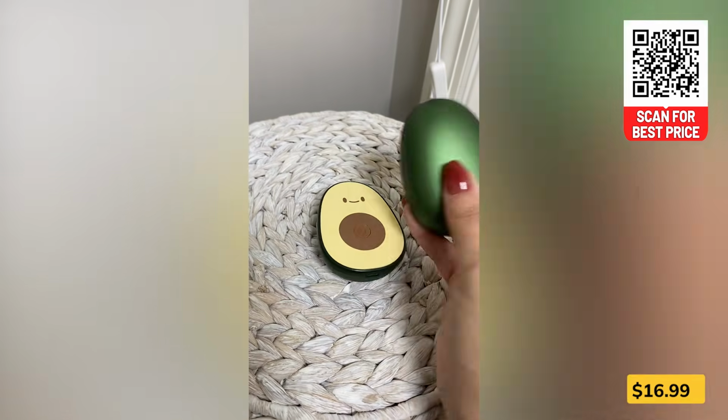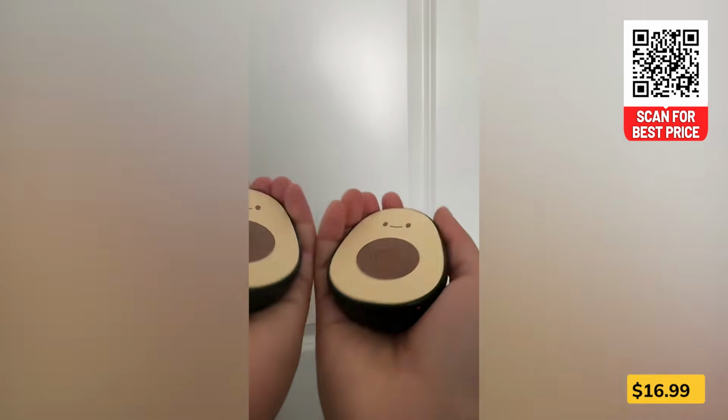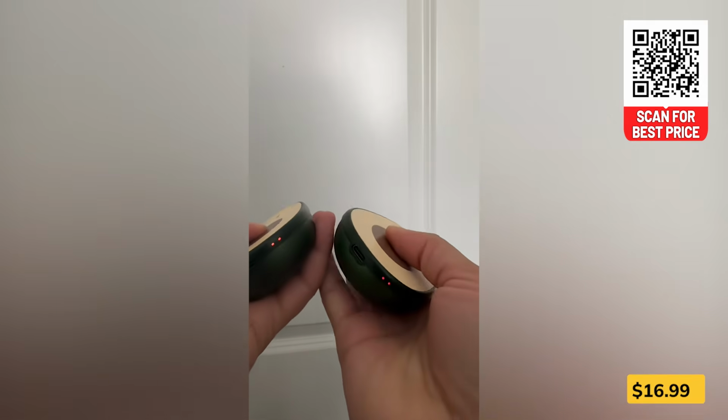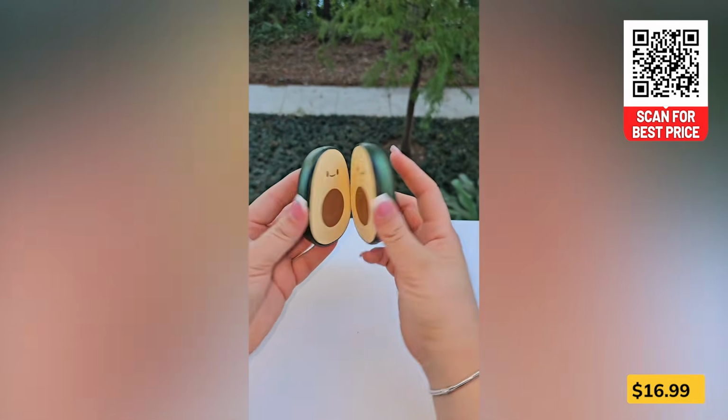Each pack includes 2 warmers that can charge separately or together, giving you hours of continuous heat. Compact, safe, and rechargeable, they're perfect for outdoor adventures or just staying toasty on the go.